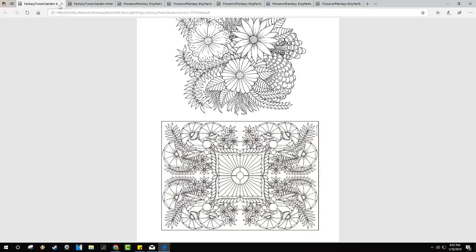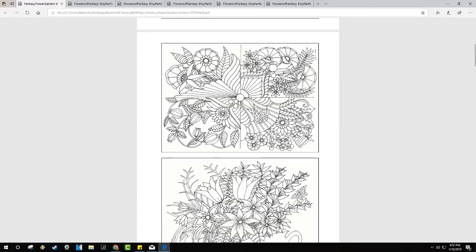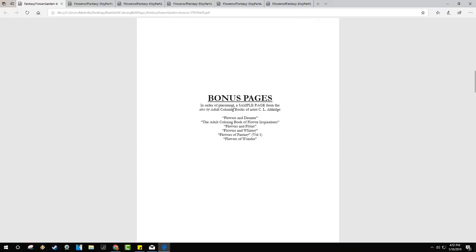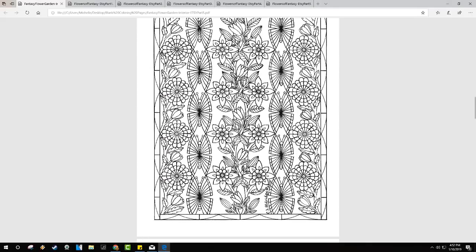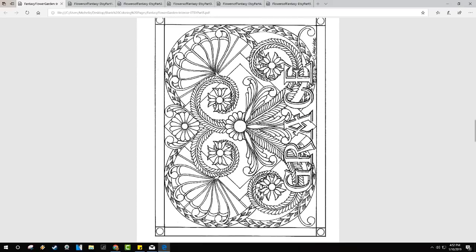And then, a few more of those. I like that. Again, it's basically an on paper version of a flower arrangement. So here's some bonus pages, sample pages from some of her other books, which I really appreciate that she provides, because then you kind of get a sample of some of her other work as well.